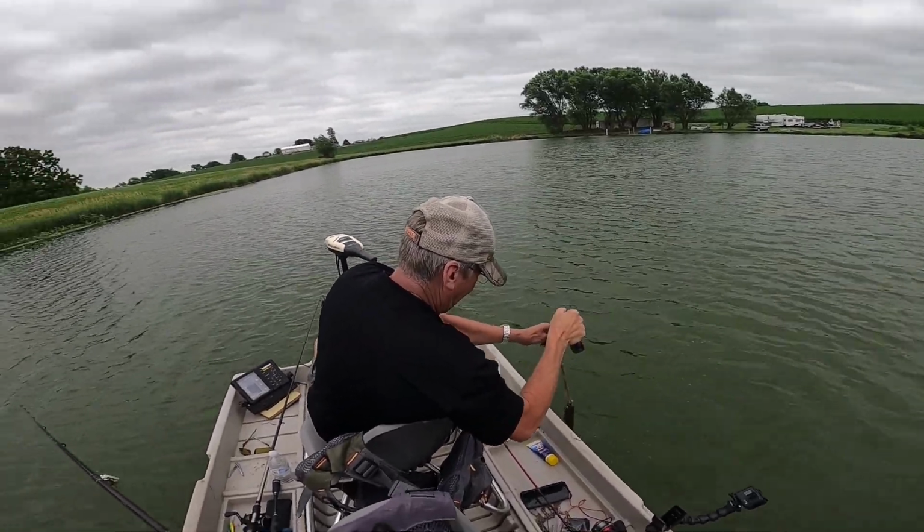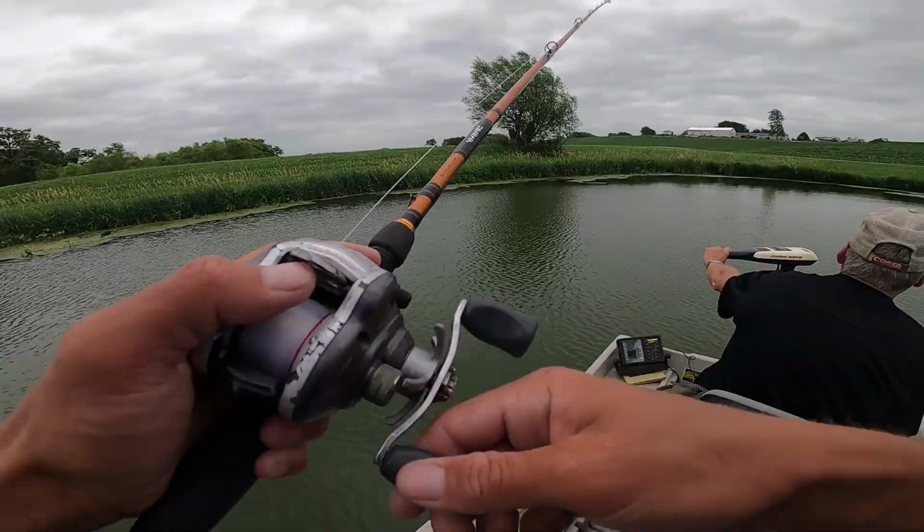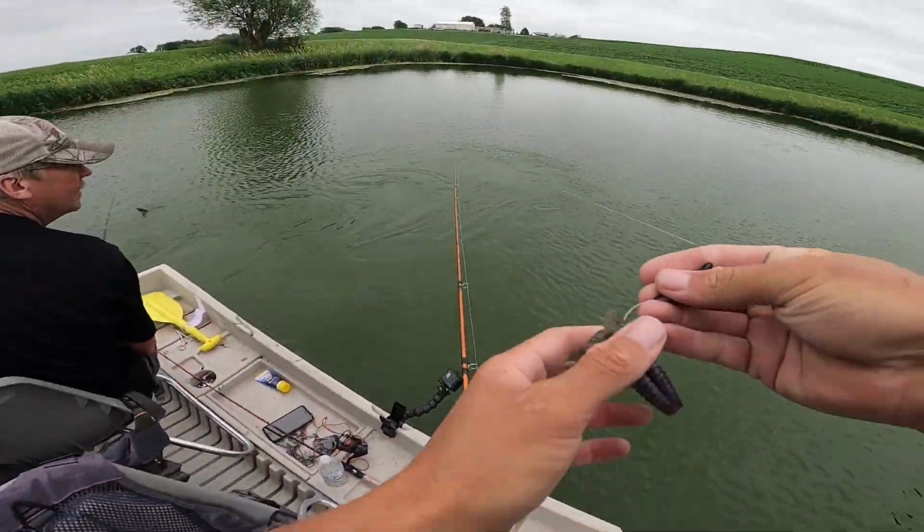Wow. Ooh, it's all muddy, isn't it? Sunk way down in the mud. In the muck. There's that one. Oh shoot, you got off. That was on the beaver. I feel like a good one too.